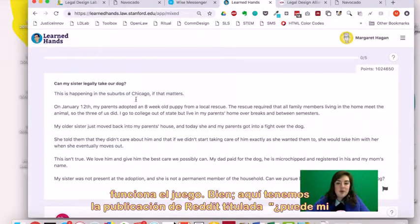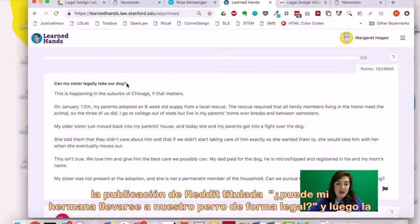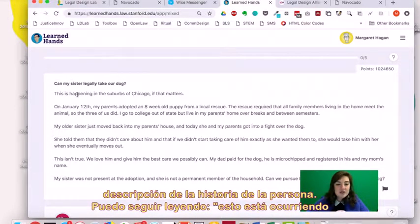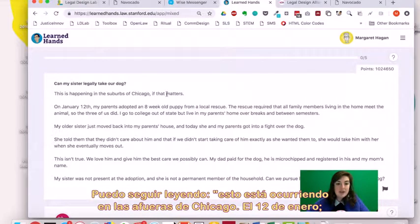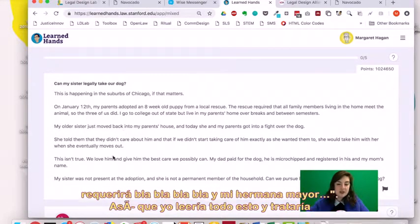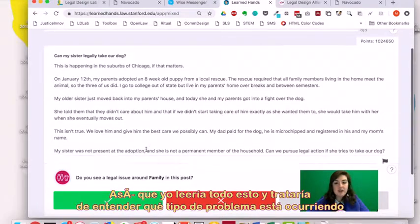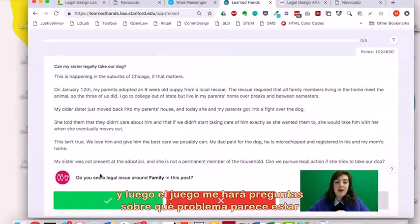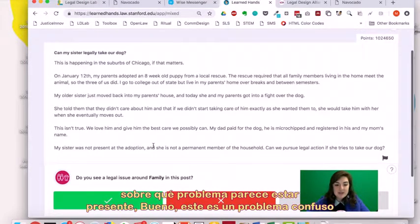So here we have the post from Reddit, and the title, "Can My Sister Legally Take Our Dog?" And then the description of the person's story. So I can read this story. This is happening in the suburbs of Chicago. "On January 12th, my parents adopted a puppy. The rescue required, blah, blah, blah, my older sister." So I would read all of this, try to understand what kind of issue is going on, and then I would be asked questions by the game about what issue seems to be present.